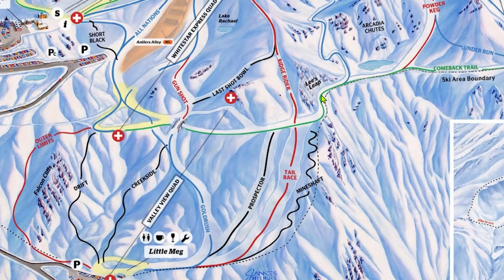Coming down Comeback Trail, the first trail you'll come across is Mineshaft. As far as I could tell in the past, it was just a small freeride area, but please correct me in the comments if I'm wrong, as this depiction on the trail map seems more indicative of a banked slalom than anything. Tail Race is the signature cruiser on this side, as it's super wide, typically relatively empty, and has some terrific rollers to boost. The only downside is that it does get a bit icy from time to time.